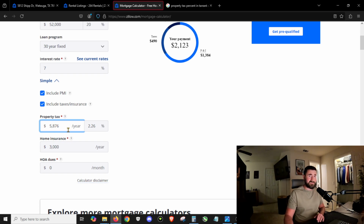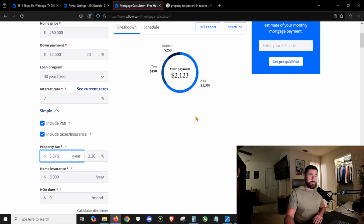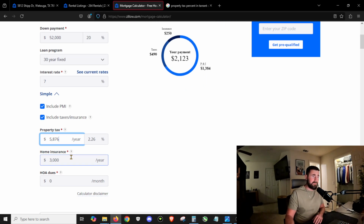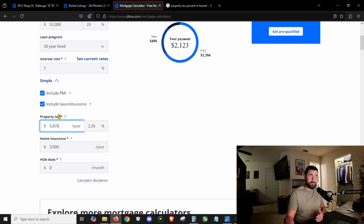So you definitely want to estimate appropriately with things like taxes, because you don't want to go overboard or underestimate, because then you're going to find out, oh my God, this is way more expensive. Because you buy this property, you're renting it out, and you're servicing your debt every month, but then at the end of the year, you got to find 6 grand. So you're at a 6 grand loss on this property.